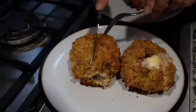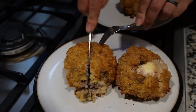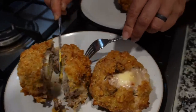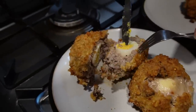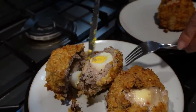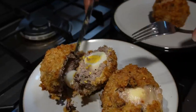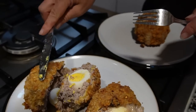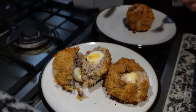Right, so I'm just going to cut this one in half. It's nice and crispy. So there you go, look at that. You can see the little bits of chorizo, and there's a bit of egg escaping now, but still nice and juicy. That's a good thing with the air fryer. It doesn't dry it out, but it crisps it up lovely. So yeah, looking forward to this.